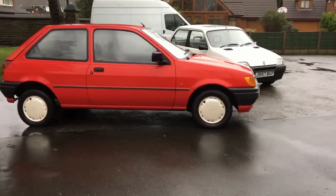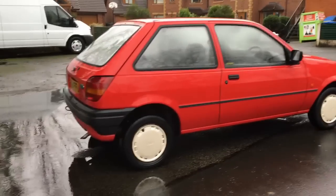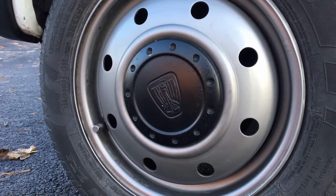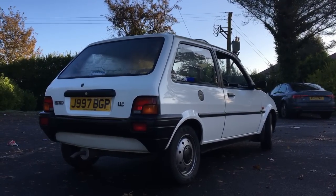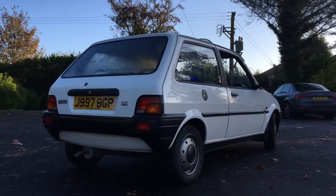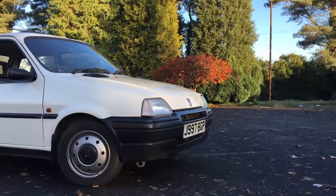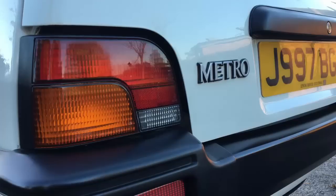Let's have a look. If we start at the exterior, the Metro is quite clearly base model with its black hubcaps, which may look cool today, but they were a bit old hat in 1990. Additionally, the rear bumper, which has this metal section in the centre, something only the 1.1C had. All other Metros had full plastic bumpers. Although charming in a classic kind of way, it spoils the quality look of the car.